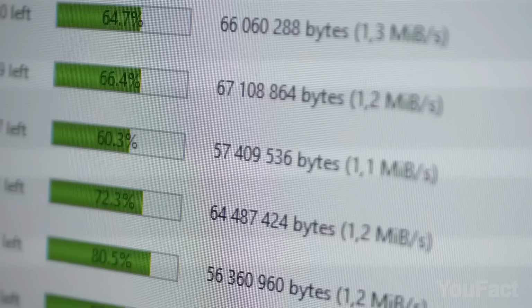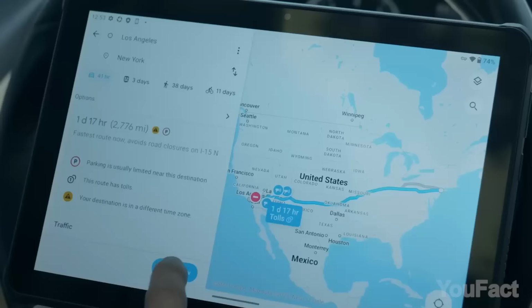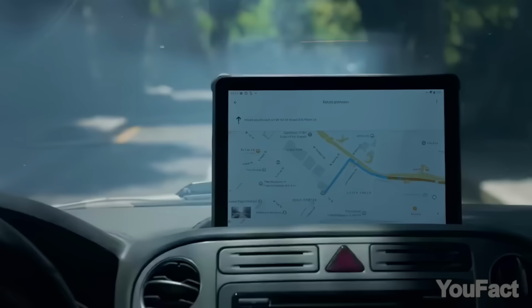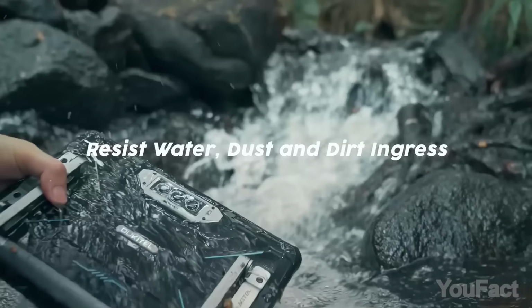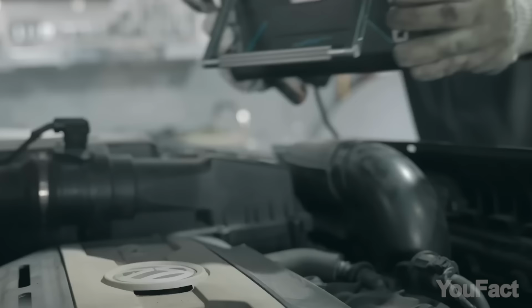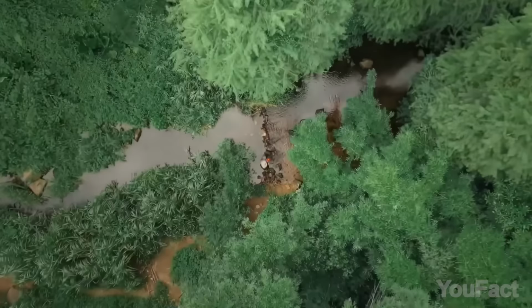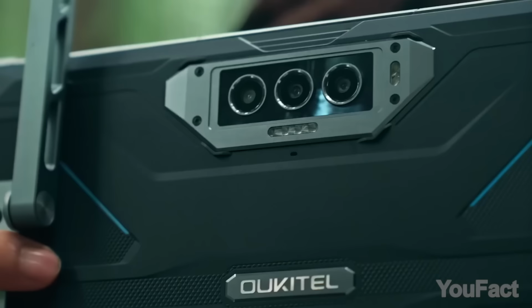The Android 13 OS allows seamless multitasking, while 5G connectivity makes streaming and uploads lightning fast. Since the tablet was made to survive in harsh conditions, it's water, dust, and shockproof. You can use it as a hammer. Plus, the responsive touchscreen works with gloves on. Want to take a shot? The triple camera setup on the rear and one in the front are at your service.